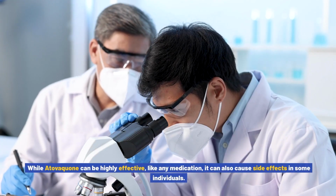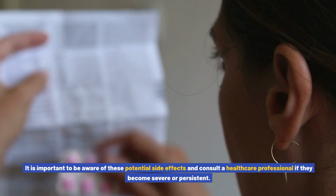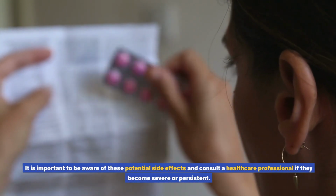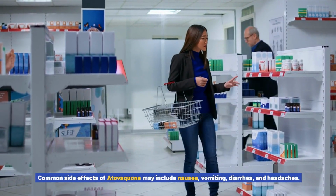While Atovaquone can be highly effective, like any medication, it can also cause side effects in some individuals. It is important to be aware of these potential side effects and consult a healthcare professional if they become severe or persistent. Common side effects of Atovaquone may include nausea, vomiting, diarrhea, and headaches.